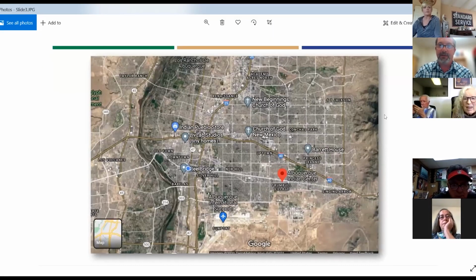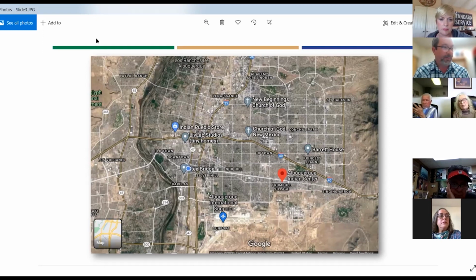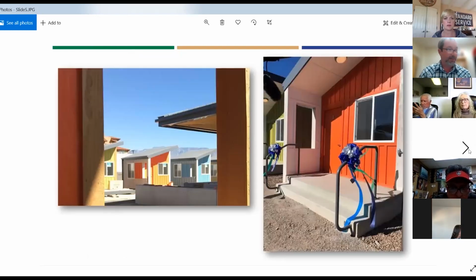Some context of the tiny home village for folks who may not be aware. This is a site that's located in the International District, adjacent to the Albuquerque Indian Center. This is New Mexico's first tiny home transitional housing project that was funded by Bernalillo County and is managed by the Indian Center. It's located at 101 Texas Street, and it opened its doors to the first residents in February of 2021.